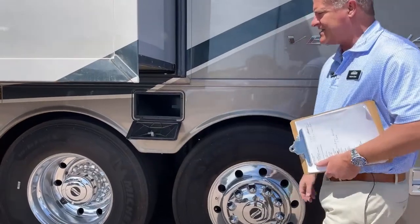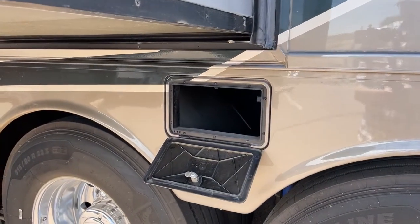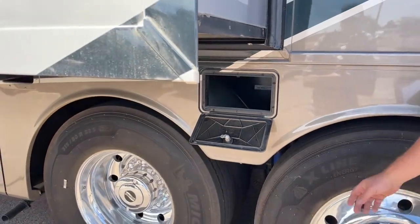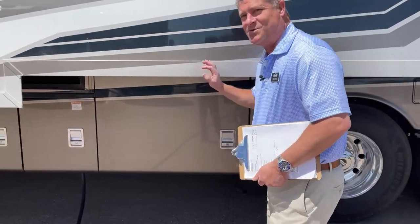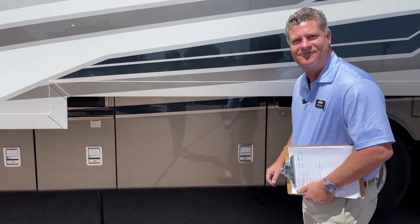This little container has drains in it. Sometimes people put hoses in there, sometimes they put sewage hoses. It's just purely up to you. You always want to keep an eye on where these slides are. They'll remind you that they're out real quickly.